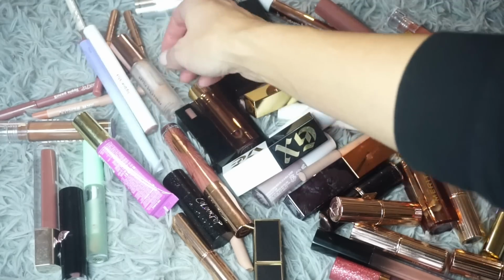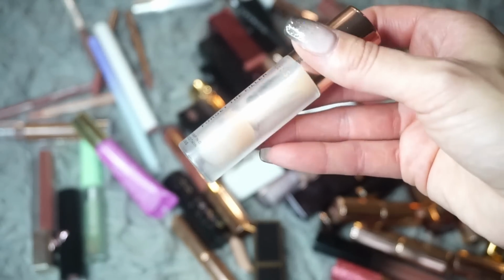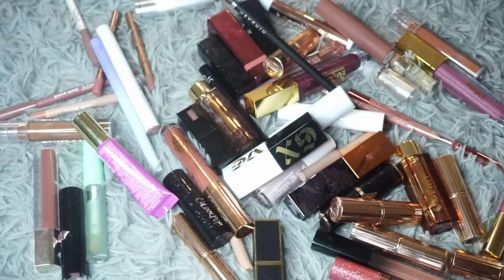Another favorite of mine, one that I'm almost done with, is from Lawless Beauty. This is the Forget the Filler lip gloss. This is beautiful. It's plumping without any sort of like tingly feeling, and it's just so gorgeous on the lips. I do already have another one of those, so I am going to be keeping that one.